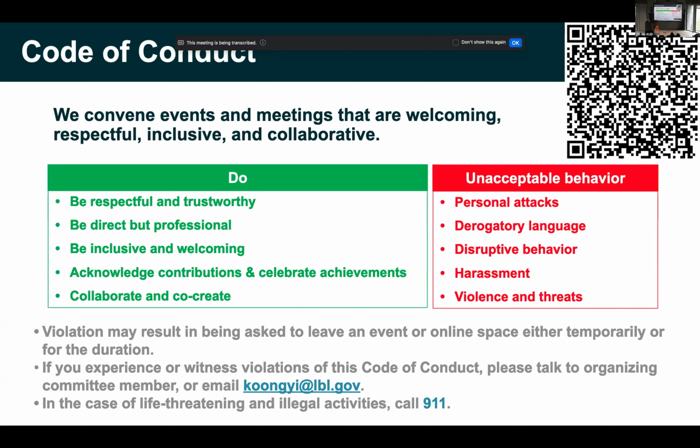And here's a code of conduct. This is very important, so please pay attention. We are convening events and meetings that are welcoming, respectful, inclusive, and collaborative. Here's something we encourage you to do or not to do. Please be respectful and trustworthy, be direct but professional, be inclusive and welcoming, acknowledge contributions and celebrate achievements, collaborate and co-create. That's something we encourage you to do.